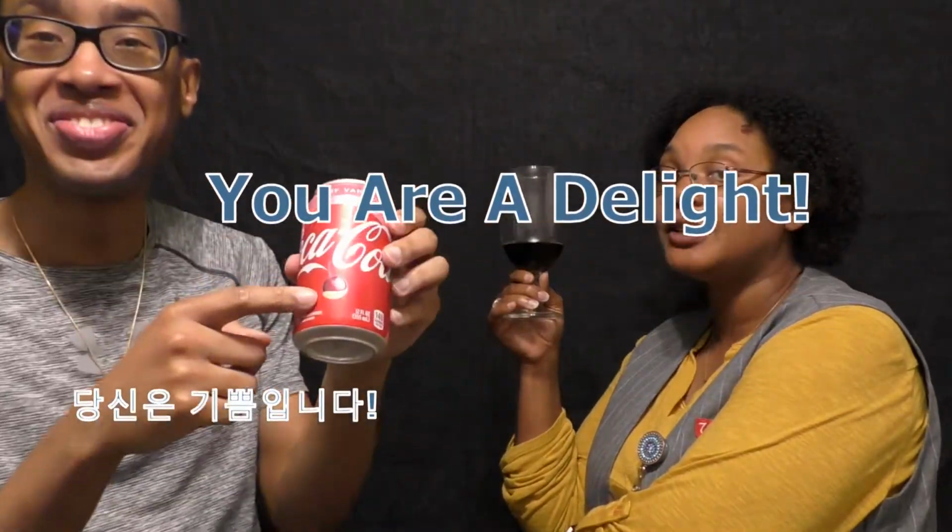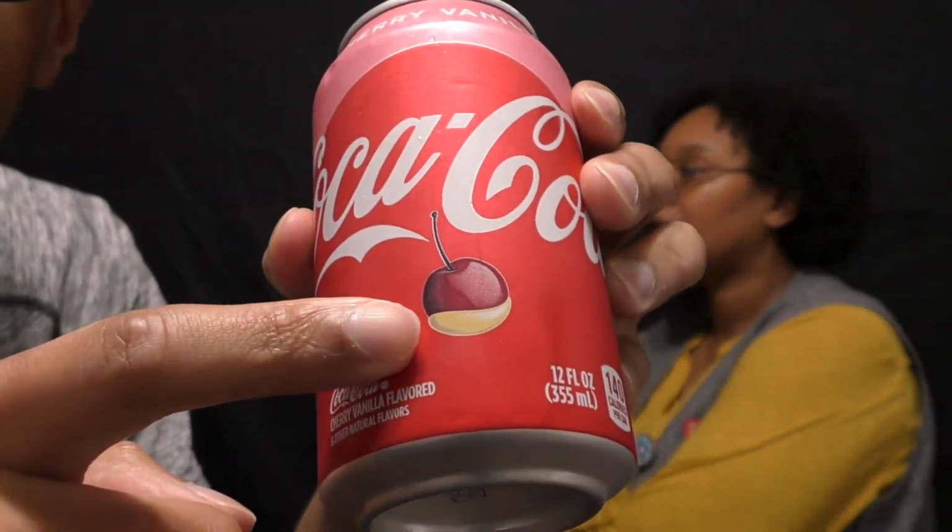The cherry and vanilla are there, but it doesn't taste like they're mixed. It literally tastes just like the picture. It tastes like cherry dipped in vanilla. But I feel like I need to drink a glass of water after this. I feel like it makes my throat dry. Either that or it's because I haven't drank water all day.